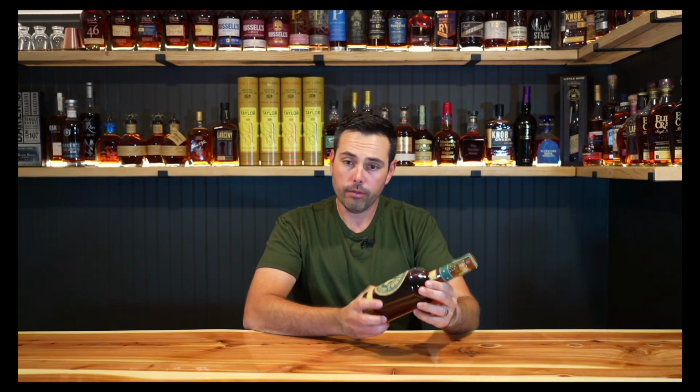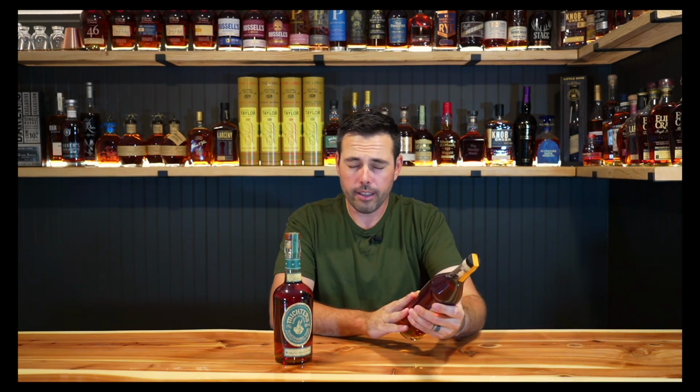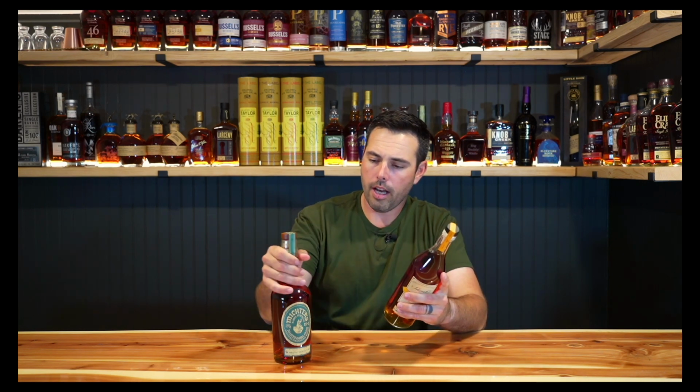On this Tasting Tuesday, we are going to be trying two different things from the same distiller. First of all, something I just got, Michter's Toasted Barrel Finish Rye. And then something I've had for a while, but I haven't tried, Shenk's, the 2023 release. Both of these are from Michter's Distillery. This one is a little bit more limited, but they're both limited editions.